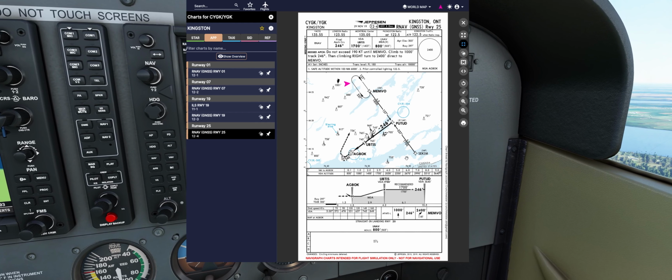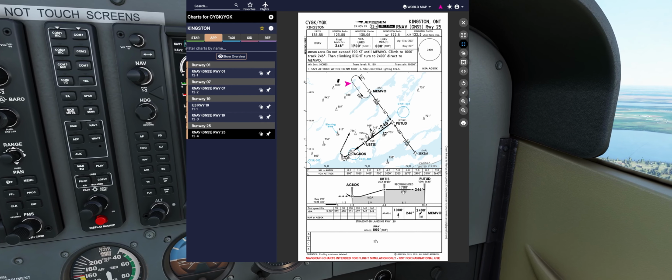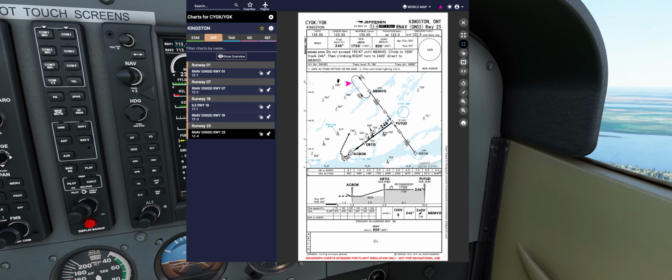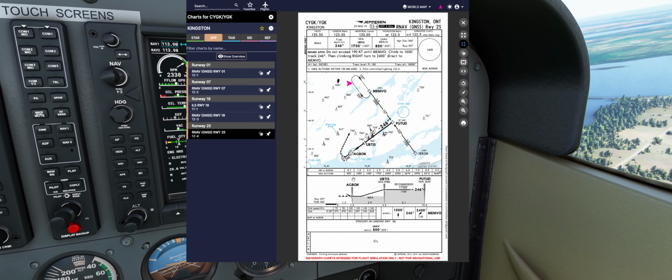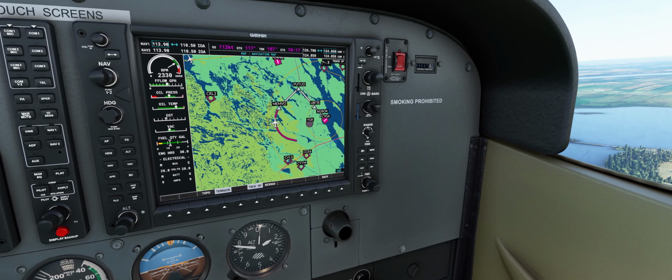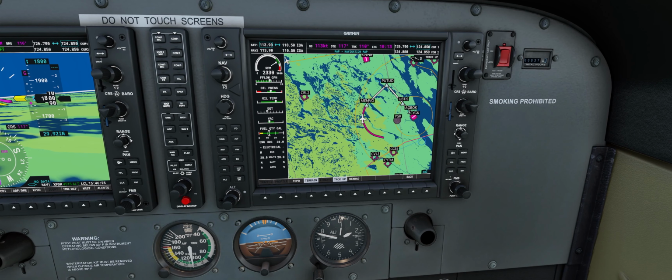We're going to lower down to 1,700 feet, and here we're going to activate our approach mode on our autopilot, and we should intercept at Ubtis. We should intercept the signal and pick up our glide slope that will take us all the way down to the runway. So back in here, it's actually quite simple.